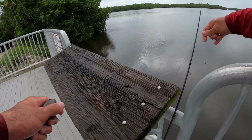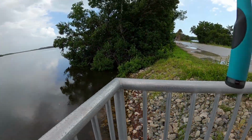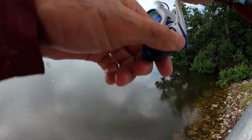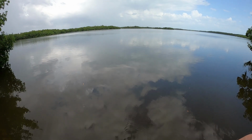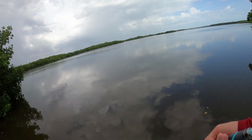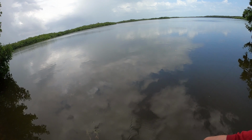Oh my gosh, my mullet are dying on me. All right, let's try them anyways, even though they're dying on me. Oh, sick. I just slung him off, my only live one. I'm going to try to put one under the pier here and see if it'll get worked. Ooh, guys, I think I got one hitting it. Oh my gosh, I think I got one hitting it.